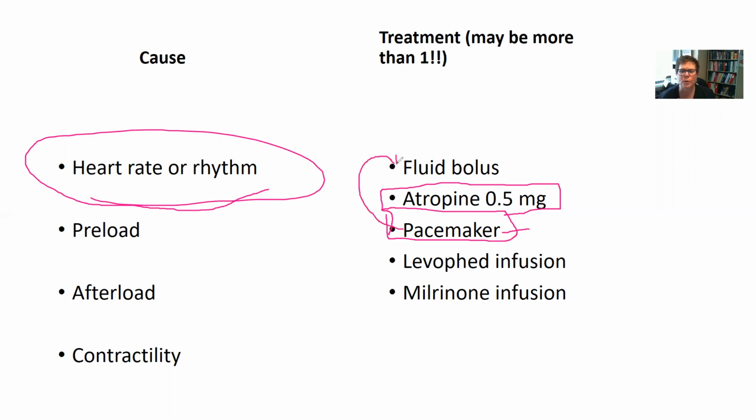But I'm also going to give her a little bit of volume because I also think she has a combo preload and heart rate problem. And so I'm going to give her a little bit of volume in addition to pacing her. Do I think preload is the primary problem? No. I think the heart rate and rhythm are the primary problem, and my very first thing would be to find out why. I would do a 12-lead ECG.